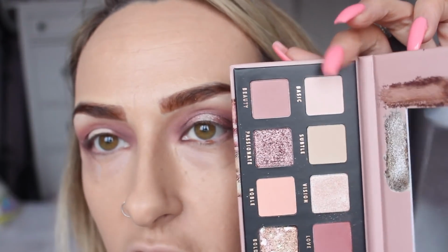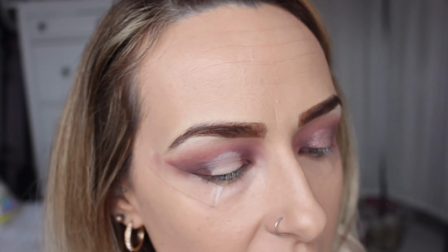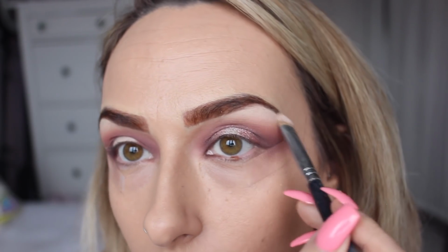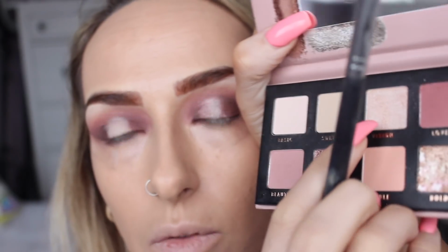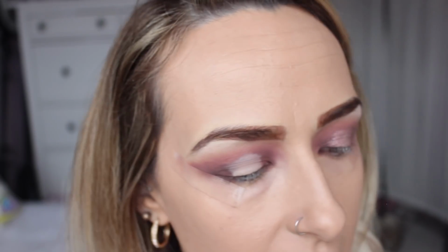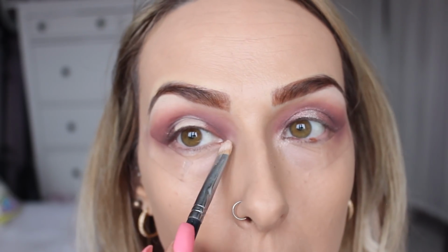I'm going to highlight underneath the brown. I'm going to take this matte shade, the one that I used initially to set my eyelid, and I'm just going to pop that underneath there. And I'm going to take the shade Vision, which is this one here, and I'm going to use that, oh my god, I just stuck my finger into one of the shadows, damn. And I'm going to use that just in the inner portion here, just to open the eye up.